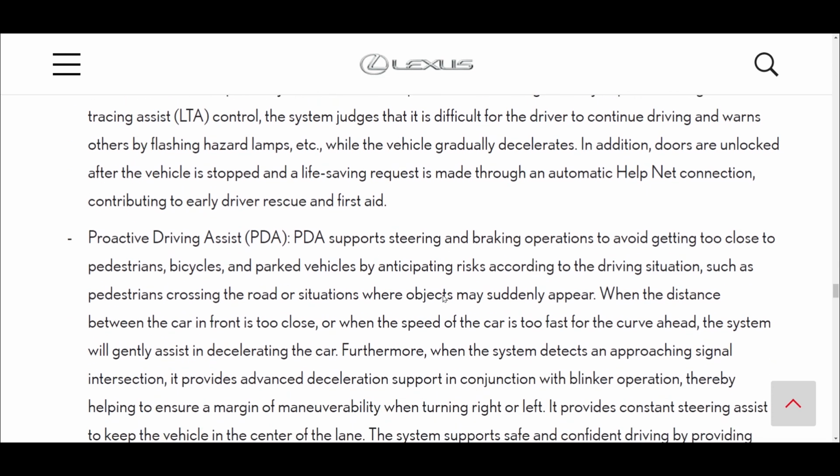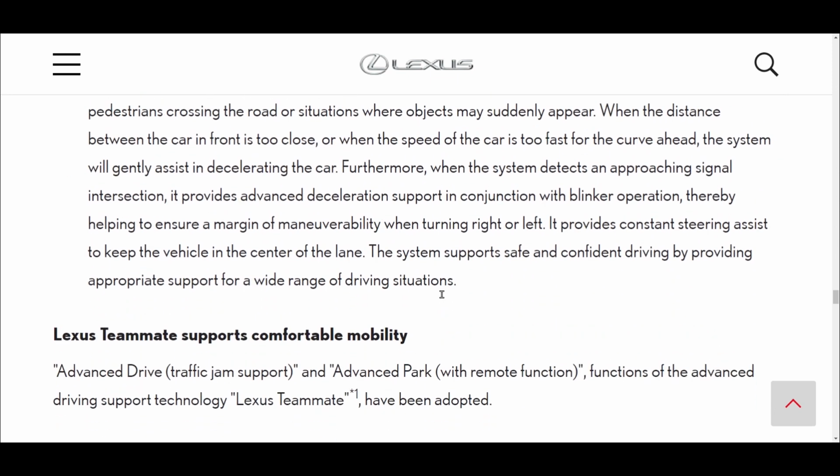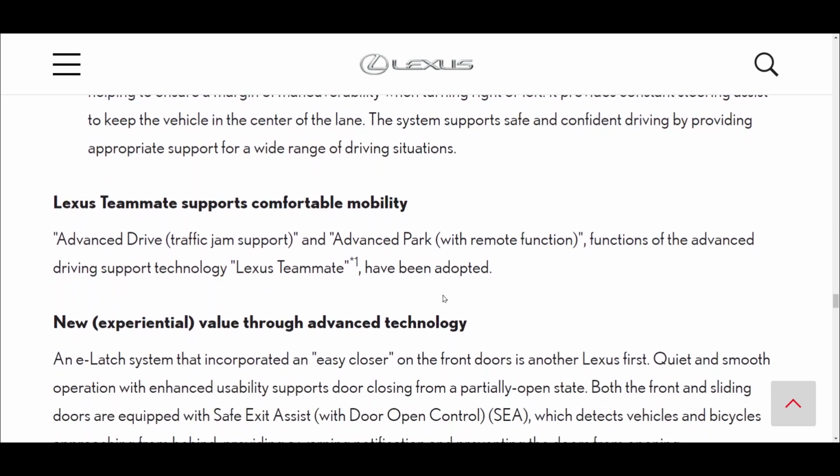And now the next is the proactive driving assist. So it will support the driver if for whatever reason they get too close to pedestrians, bicyclists, or parked vehicles. It will nudge you and move you away from it and/or stop and do whatever it needs to do to proactively help you drive so that you don't hit your car. And Teammate, it has advanced drive with traffic jam support and also advanced park with remote functions. So that's the Teammate functions that they're adding.